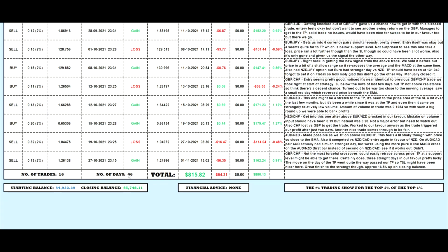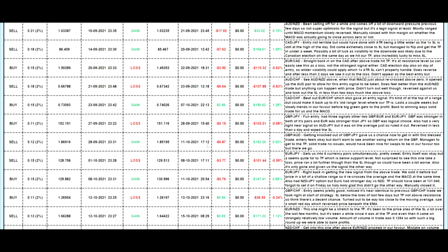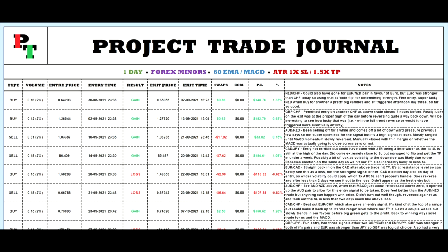That's trading days, so just over 9 weeks, and we took 16 trades in that time. Pretty strong strategy. Don't know if it'll be able to extend this kind of run forever, but certainly from what we've seen, it's been quite consistent. Let's go back to the top and check out those starting trades. We hit a nice run to begin with.